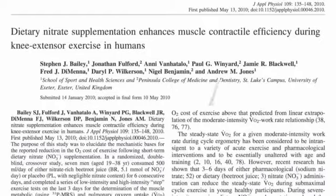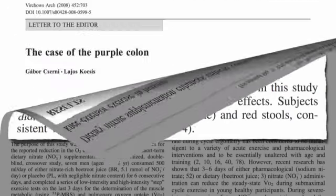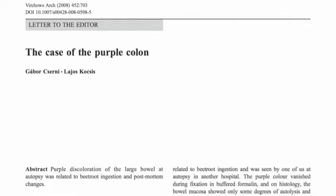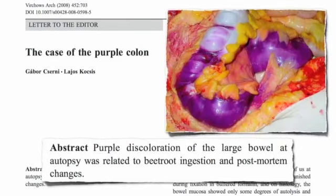Other than pink pee and red stools, which gives a whole new meaning to the term toilet bowl flushing, any other side effects to beet consumption? One more. Should you get run over while you're out biking on beets, on autopsy you might amuse your pathologist. The case of the purple colon. Purple discoloration of the large bowel related to beetroot ingestion.